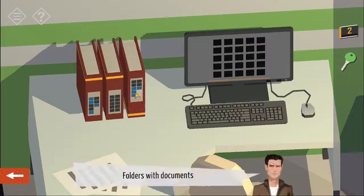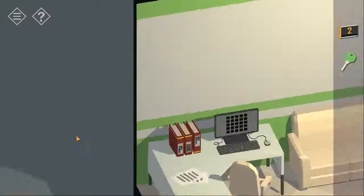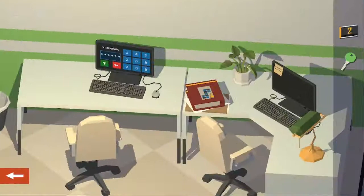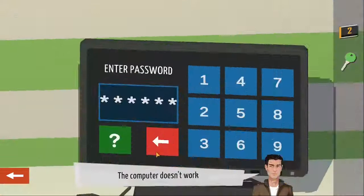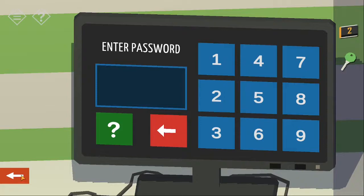Okay, a folder with the documents. What do we have here? Another folder. Okay, I guess this will be the password for that. Nothing here. This is not working. 3 water. Okay, I guess the password for this will be from the tree. Let's find the password.